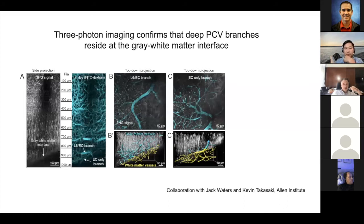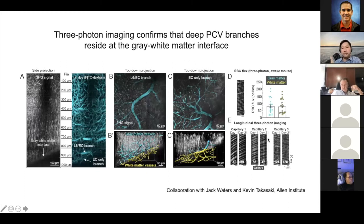We also did some 3-photon imaging with Jack Waters and Kevin Takasaki at the Allen Institute. 3-photon imaging similarly allows very deep penetration into the tissue, but it also offers another thing, a third harmonic generation signal that tells us where myelinated fibers are. We could use this information to figure out where these principal cortical vein network branches were starting to intersect with the gray and white matter interface. So we learned from these studies that these deep branches were flanking both the white matter and the gray matter, and that we could actually measure blood flow this deep, particularly in the actual white matter of the living animal's brain.